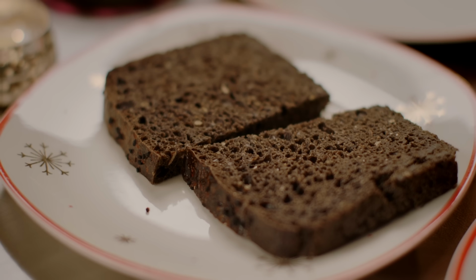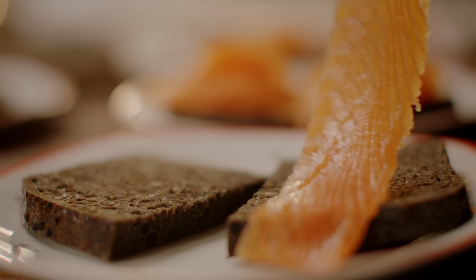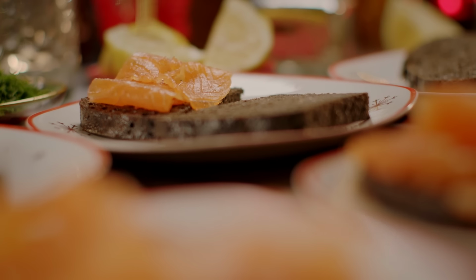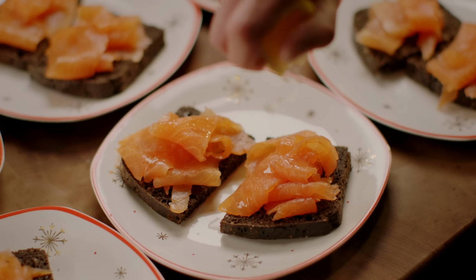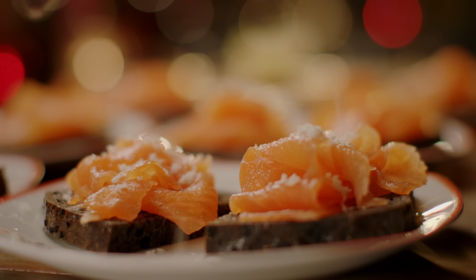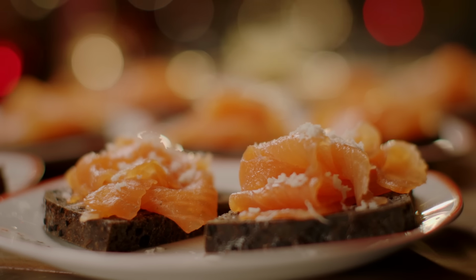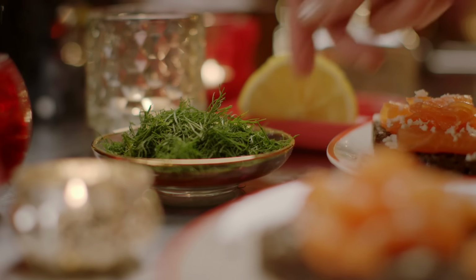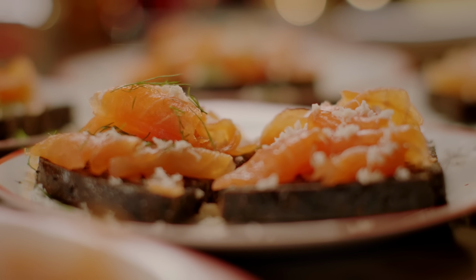For the black bread, I need to slice it and cover each piece with a ribbon of smoked salmon. And then I'll give a squeeze of lemon. And instead of grinding pepper over, I'm going to grate over a bit of fresh horseradish. And then sprinkle over some chopped fresh dill.